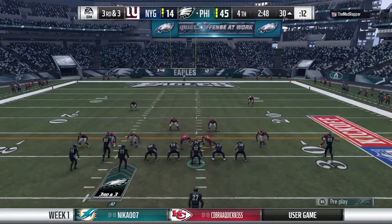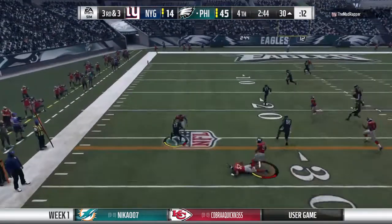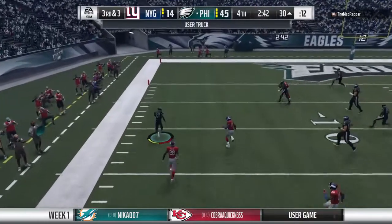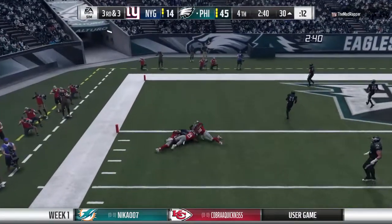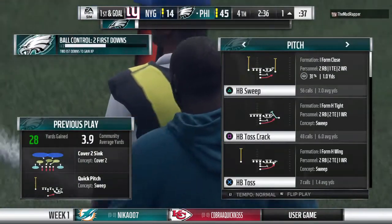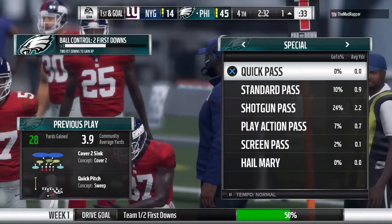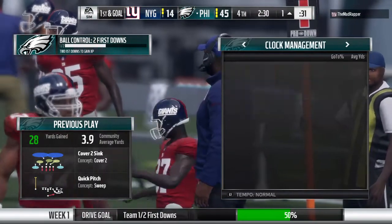Hurry up, here we go. On 3rd down, Fournette. Running right through it. And he doesn't quite make it. They do stop him, but he gets it all the way down to the 1. They're able to convert on 3rd down, and that sets up a 1st and goal.